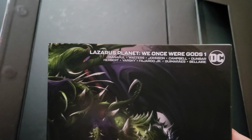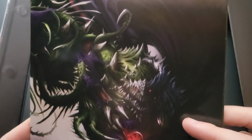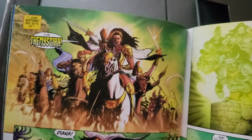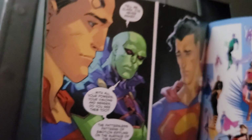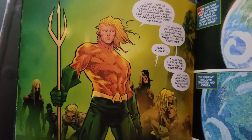And then this is my final Lazarus Planet book. We Once Were Gods. I believe this is a Mattina variant. You got kind of a hybrid Doomsday Martian Manhunter thing going on here. So we gotta open it backwards here. Alright, so we see Shazam there. This is Mazra. I can't pronounce her name. Wonder Woman there. Martian Manhunter and Superman. That's a cool image there of him. Oh, look at that too. He's got part of his brain coming out. Aquaman.